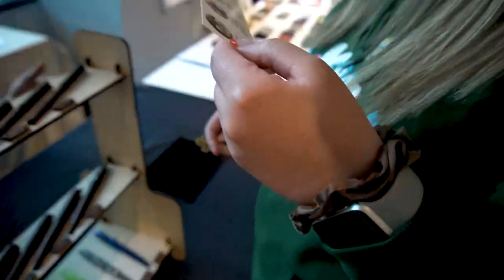He's even got a bookmark. Let's see the bookmark. I already sold out my cups.